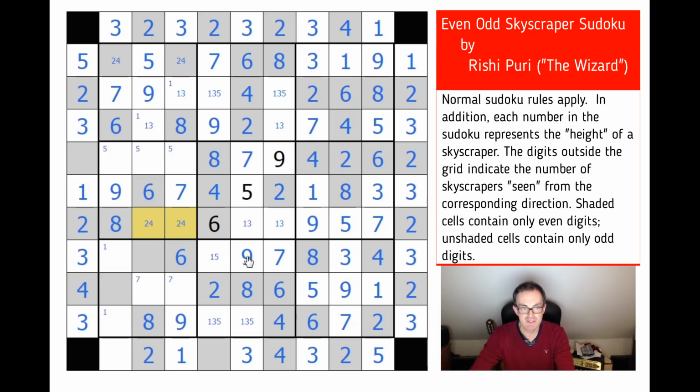I have to say this is an incredibly slow solve, but I don't feel I've butchered it at all. It's just a difficult puzzle. Now we can do the 4 and the 2, which resolves the 2 and the 4, which resolves this 2 and 4. Let's check the 5 works. 1, 2, 3, 4, 5. Yep. 1, 2, 3. That's working.